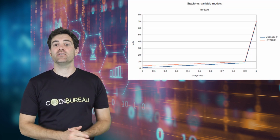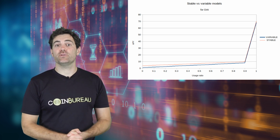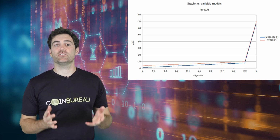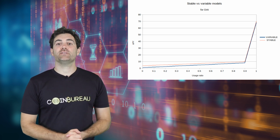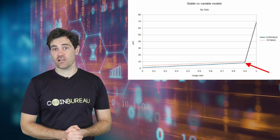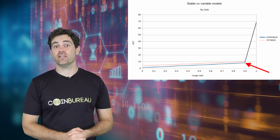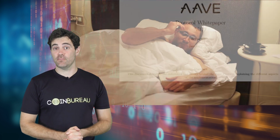At Aave, the fixed rate is always higher than the floating to account for risk. The exact rate that you will be charged depends on the utilization ratio in the pool. As there is more demand to borrow, both of the rates will slowly increase. There is a particular turning point where the rates spike in order to account for the demand. This is currently at 90% utilization ratio. This is just a rough overview. If you want a bit more information, then you can always take a look through the model in their white paper, if you fancy some light reading before bed.